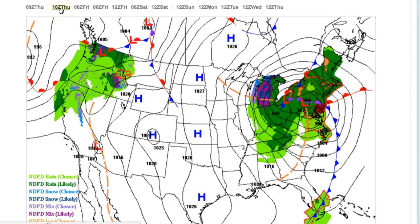For today, periods of rain, heavy at times, embedded thunderstorms, wind gusts over 40 miles per hour, sustained winds from the east around 10 to 20 miles per hour, gusting over 40 miles per hour at times. Those winds will veer to the southwest as this occluded front lifts northward. Temperatures today will vary depending on the position of that occluded front.